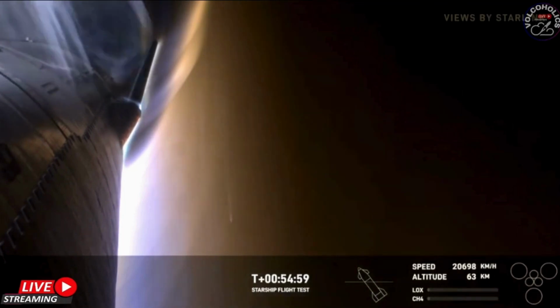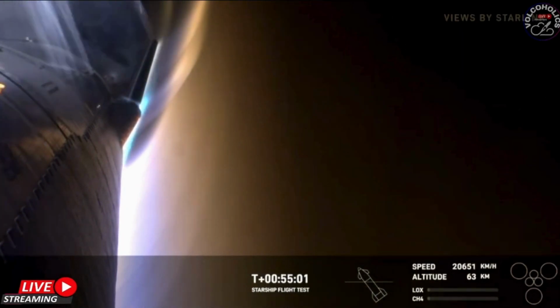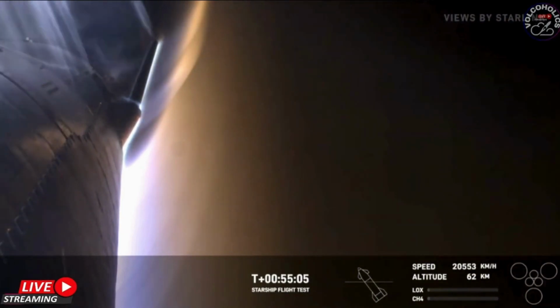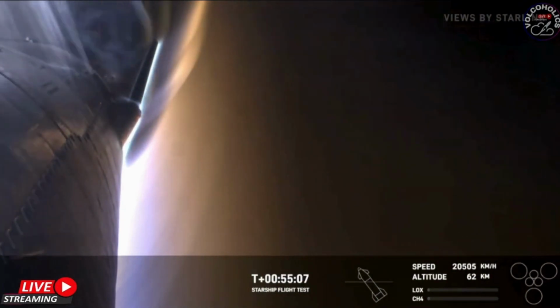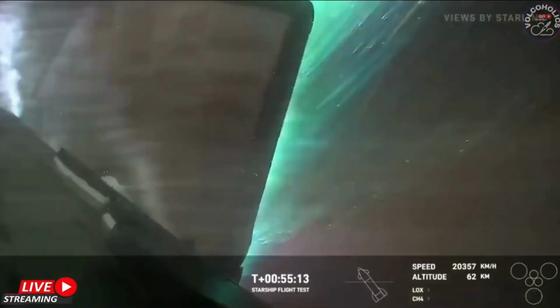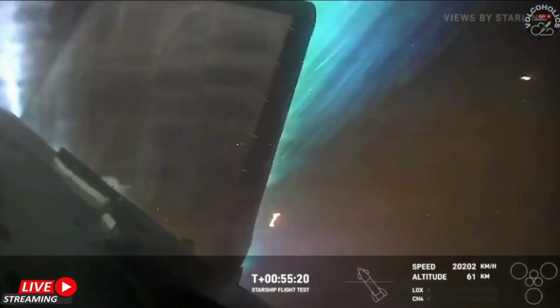So we're at 63 kilometers, so we've already made it farther than we did on our last flight, when that last signal was coming at 65 kilometers. So again, what we're really looking at here is the performance of the heat shield, of the flaps, of the seals in the flaps. There's just a whole bunch of different areas that we're keeping a really close eye on as we re-enter.